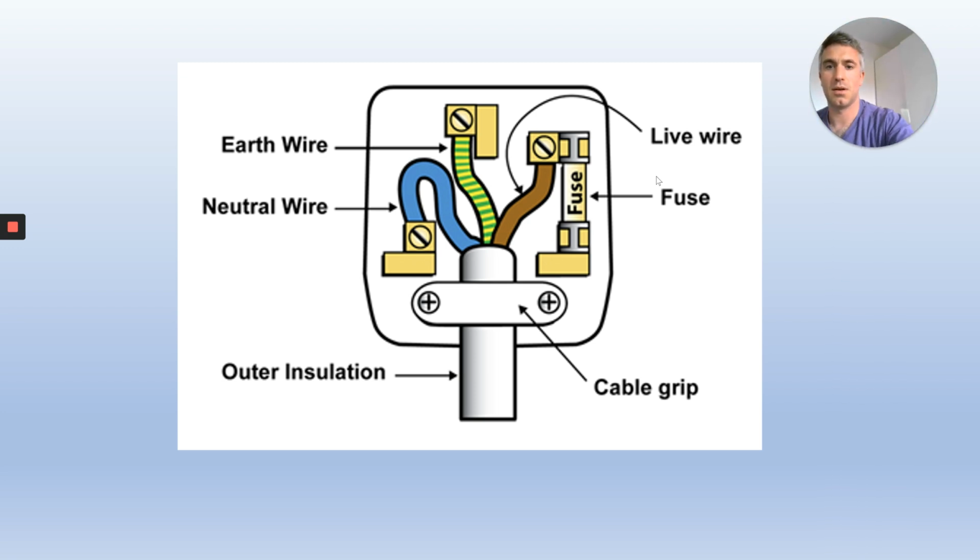There we go. Excellent. So this is your plug. Like I said, it looks slightly different from how it was before because my camera would have made it reversed, so it looked the opposite. But that's how it would look if you opened it.